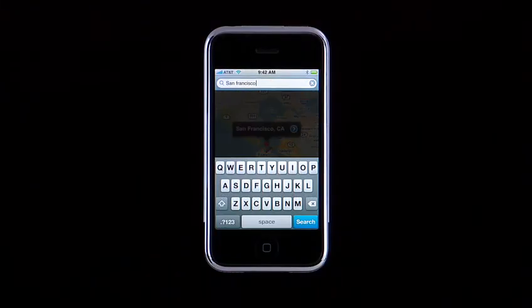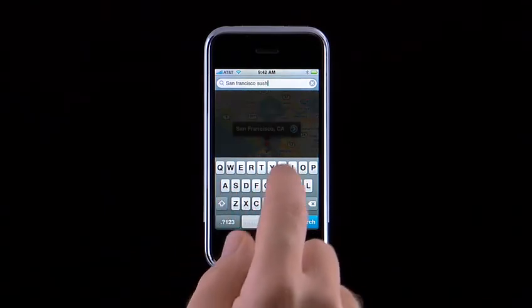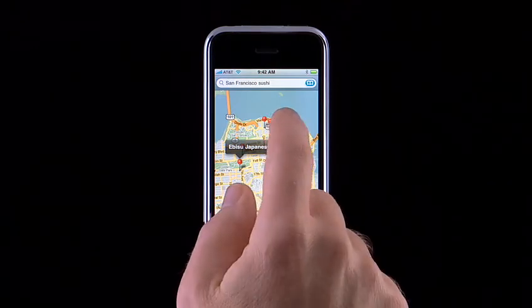Now let me show you how easy it is to find a restaurant, make a reservation, and navigate the freeways with the iPhone. I'm going to look for a sushi restaurant in San Francisco. So I tap in the search field, type what I'm looking for, and then tap Search. Looks like I have quite a few options, and you can see the name of each by tapping on the pin.